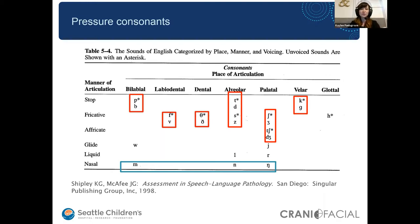velopharyngeal closure. And so all of the sounds here in red, we refer to those as our pressure consonants. So those are the ones that we need the palate to close against the back of the throat for in order to produce that pressure buildup. And the sounds in blue are our nasal consonants. And I highlight these because in our children who have a cleft palate, they are not able to produce any of these sounds in red until their palate is repaired, which kind of sets the stage for risk for speech and language delays.